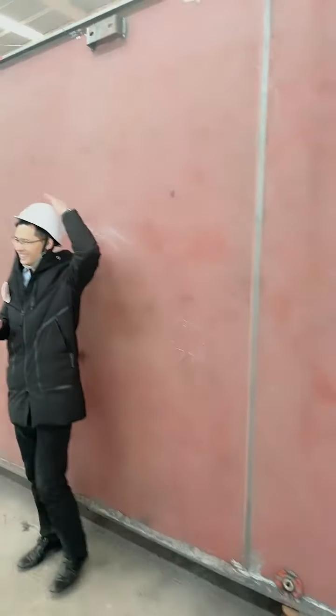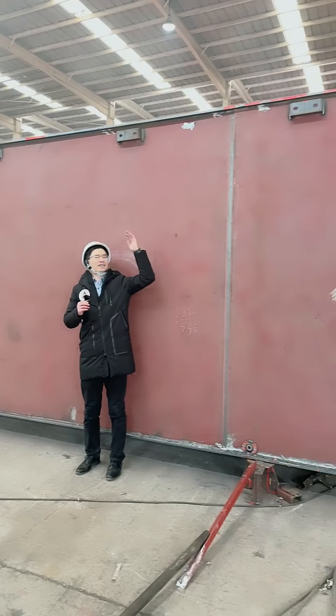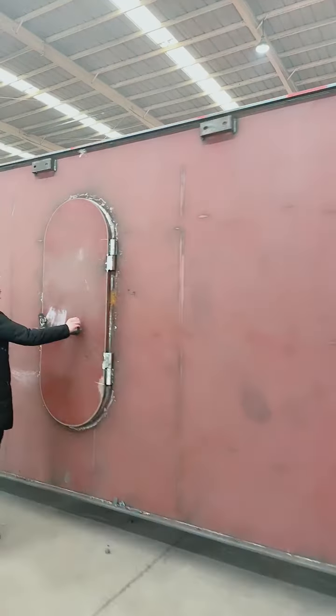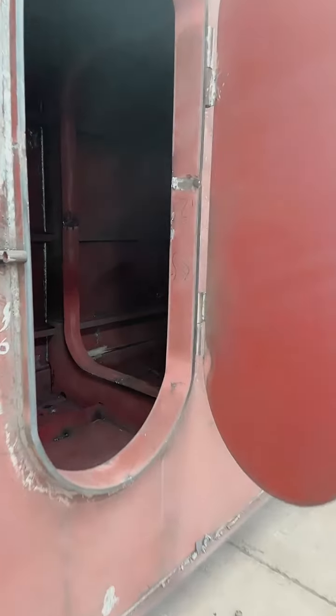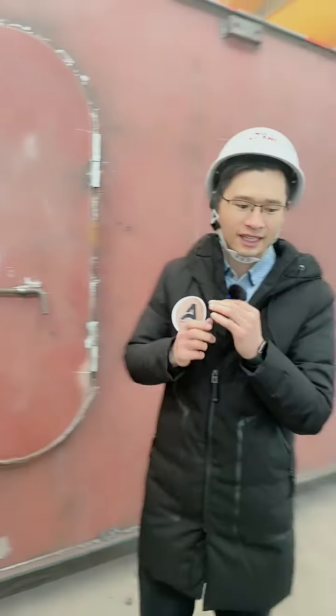And you can see this will be maybe 2.5 meters the total length, and also they have a door. This is a room for electric. Yes, the electric box and electric parts will be installed in this room.